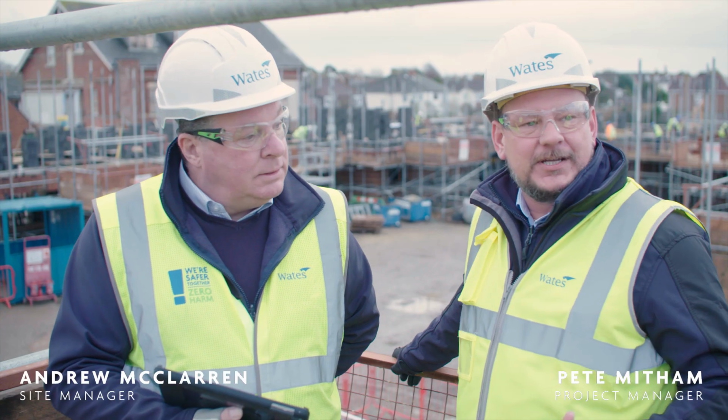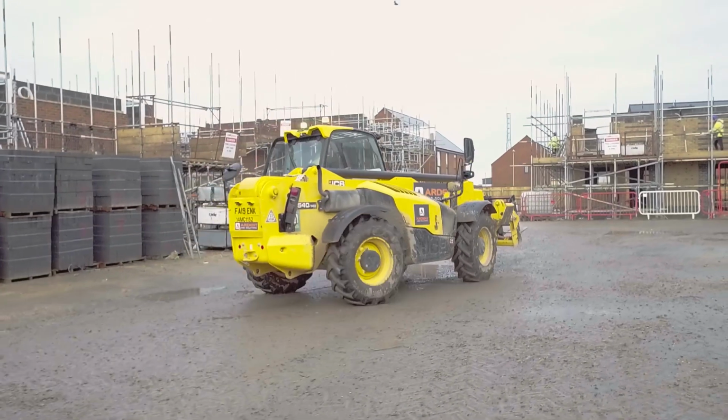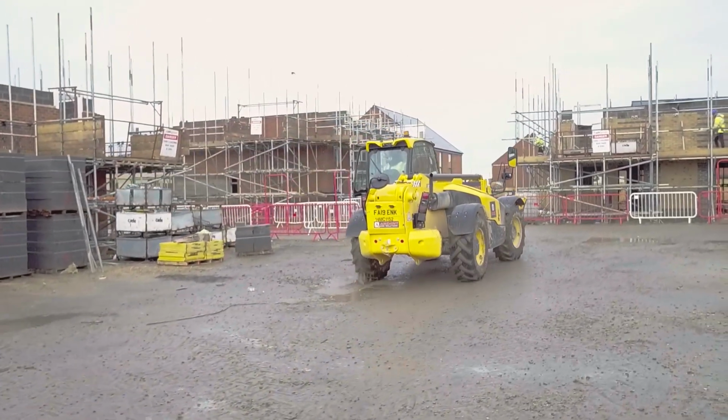So this is Daedalus Village. It's on the ex-MOD airbase, which was known as Daedalus. It's split into 2 sites, so we've got 100 units on either side. We've got 60 private and 40 shared ownership on both sides.